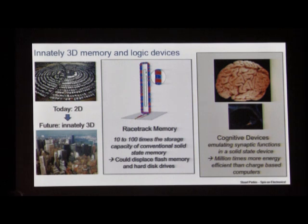And I was going to talk, but no time, about cognitive devices, again, entirely three-dimensional devices that we could use to mimic how we think in the brain, to build devices that could be a million times more energy efficient than charge-based computing devices. But I think I'll stop here, and I want to thank you very much for your attention.